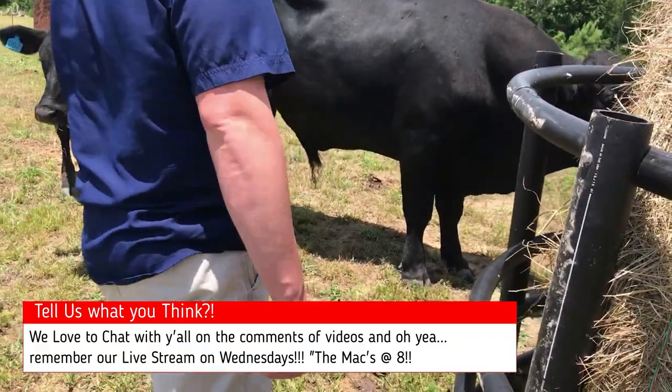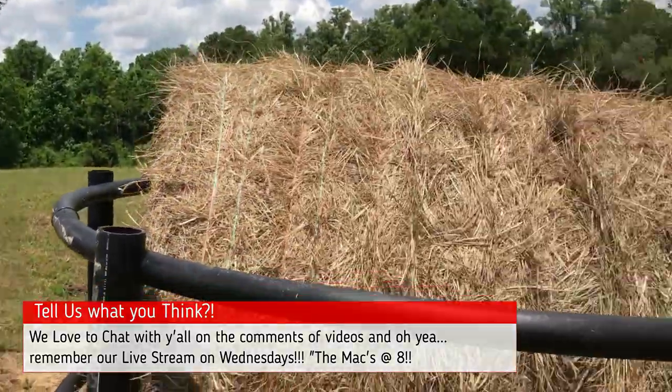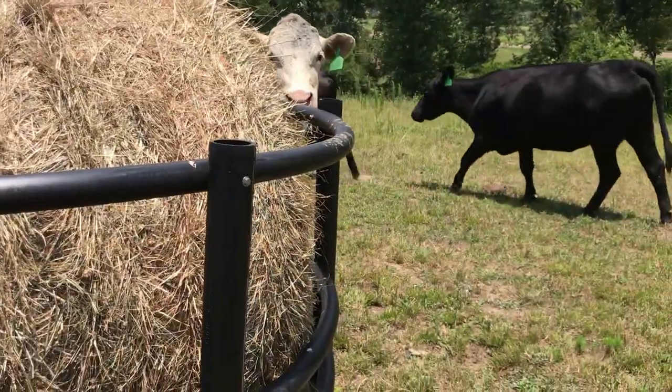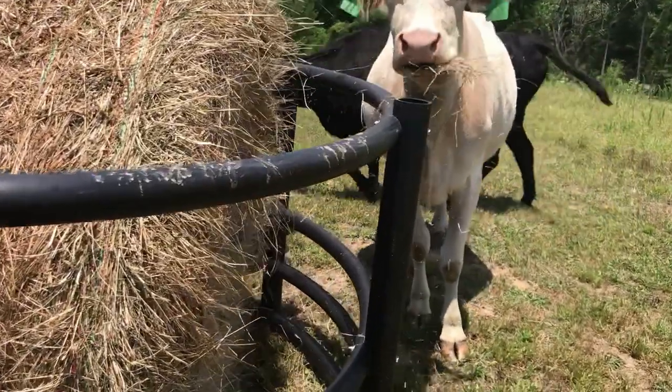That's one big old boy. Hey, he is big. Right, I'm gonna give him some feed right quick. Apparently, she's the leader of the pack out here.